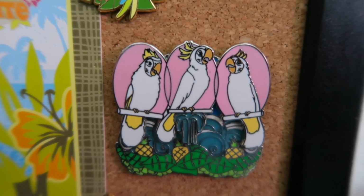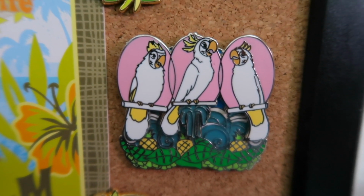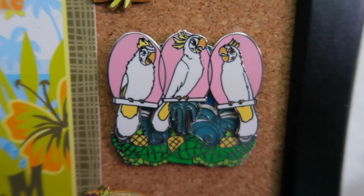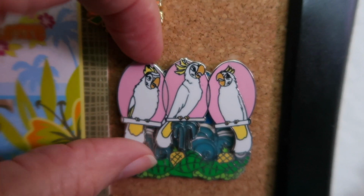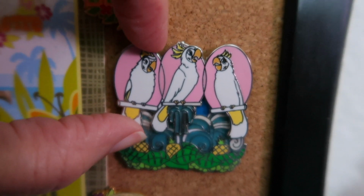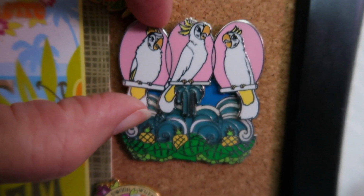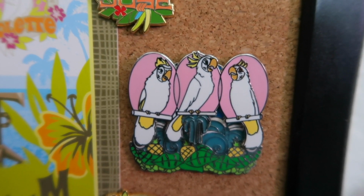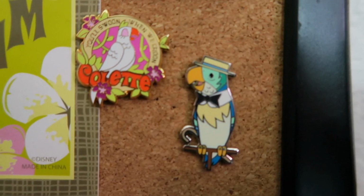And here we have another pin from the series released for the 55th anniversary, and this one features those showgirls. Oh my gosh, they're so pretty. This pin is a limited edition to 2000, and it has a slider effect, so the birds move up just like they do in the fountain. Look at that. Although in the fountain, I guess they go down, but this is just really fun. Super fun.